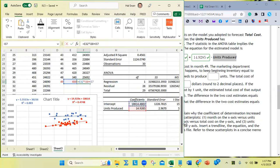It's not month 49 yet. We're in month 48, right? In month 48, we estimated this equation. Next month, marketing tells us we're going to sell 450. How do we project our cost? I'm taking the 450, E32, that's E32. I multiply it by I38. I38 is the slope coefficient, right? And then I'm adding to that product the intercept. Okay.